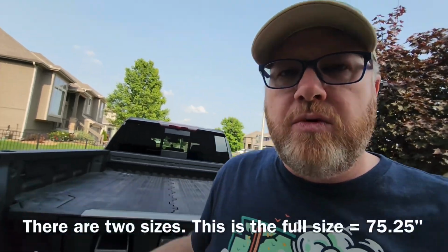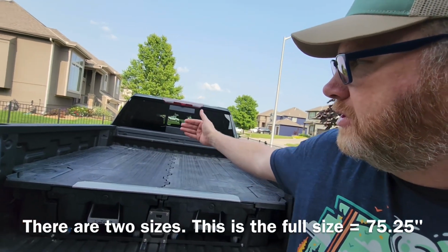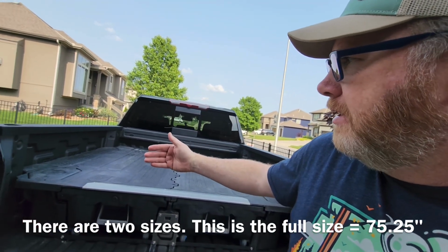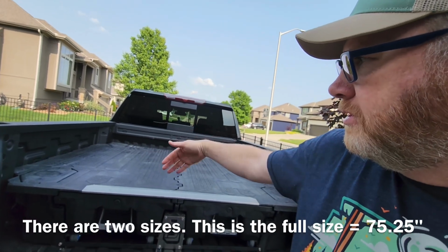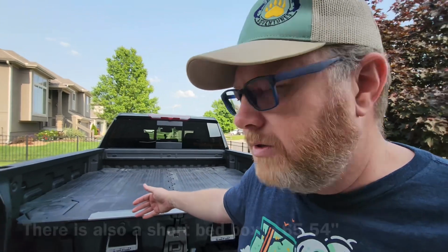Now, another thing to keep in mind, they will ask you what size bed you have, a 5-foot bed, a 6-foot bed, 6.5-foot bed, 8-foot bed, and it makes it appear as though you can buy a decked system that is longer or shorter. To my knowledge, and anybody experts out there can correct me, but to my knowledge, there's only one size. If you have an 8-foot bed, what they do is they install it this length, which is about 6 foot in length. I'll put the actual dimensions on the screen.